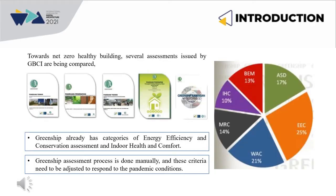Towards net zero healthy building, Greenship, which is issued by Green Building Council Indonesia, is being compared. Greenship already has categories of energy efficiency and conservation, and also indoor health and comfort, which need to be considered in net zero healthy building. But the assessment process is done manually, and the criteria still need to be adjusted to respond to the pandemic condition.